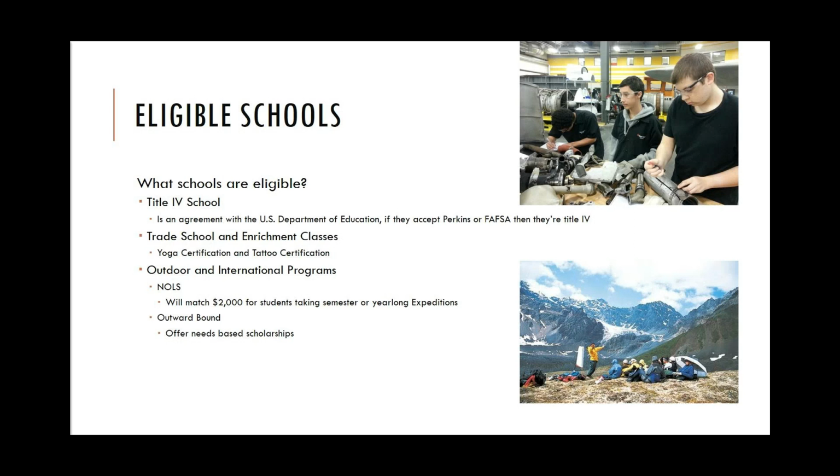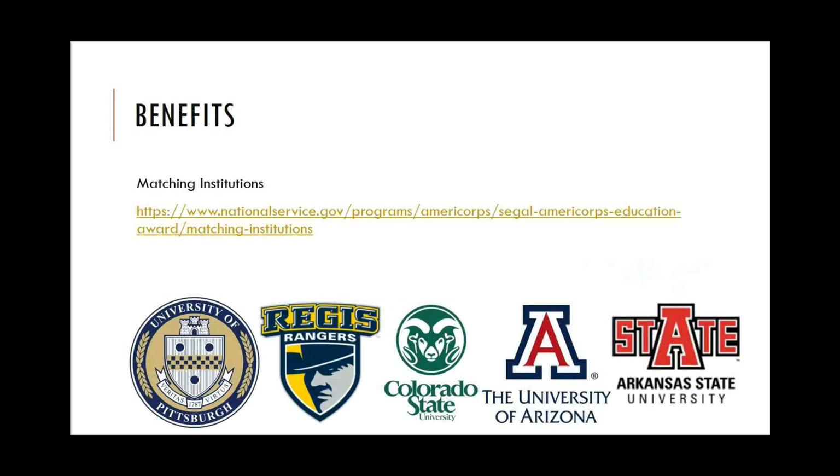A common place for alum to do this is through NOLS and Outward Bound. They partner with Western State, Colorado State, and they have a large AmeriCorps alum that studies with them. They offer wilderness and outdoor leadership and certification programs. Along with that, they will also match $2,000 of your Education Award for AmeriCorps alum that are taking expeditions with them. So also a great way to get that money to work for you.